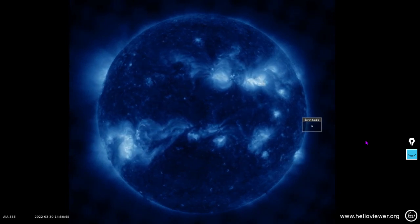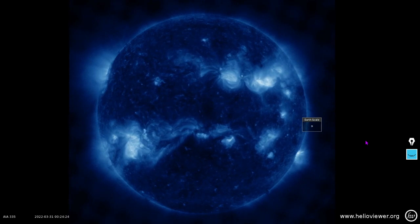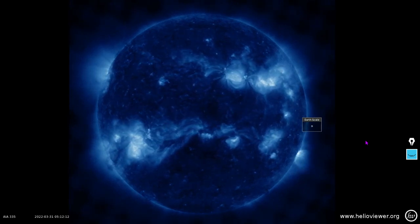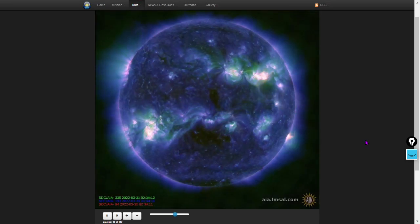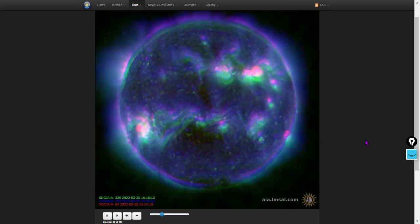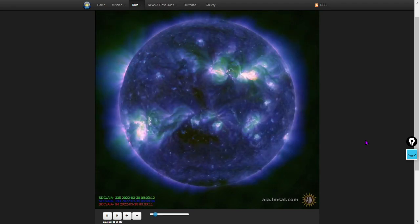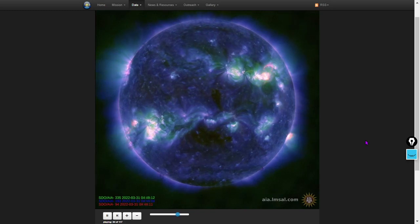Spectacular imagery here from the SDO. You can see right at that moment there was an X-class flare. And yeah, geomagnetic unrest conditions. Here's some more composite imagery. This is 335. We've added 193 and 94 angstroms. So 3 different ionic species of iron there.